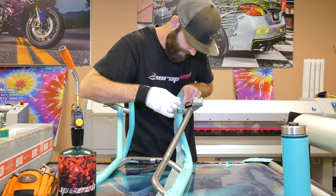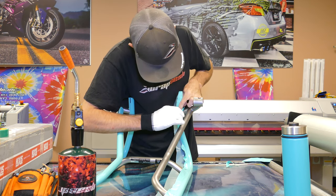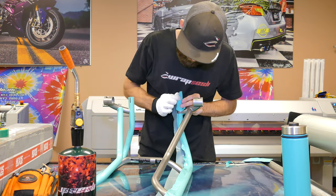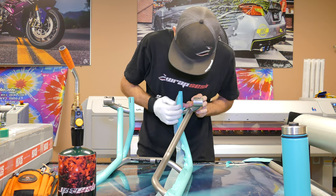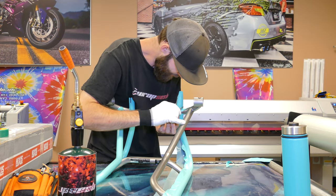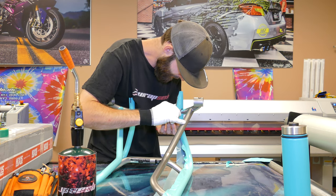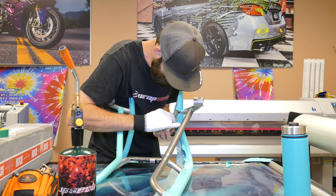Like I said, this is very tedious work. So if you don't have patience, probably not gonna work out for you. A lot of this is just patience. You're gonna have to really just take your time and make small cuts, because if you rush stuff like this, all you're gonna do is end up with slip cuts and rips and tears.